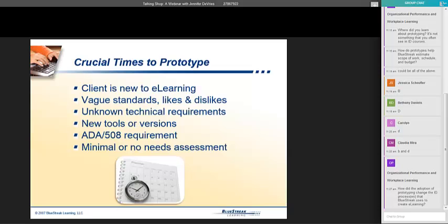It basically got our production team involved earlier in the process. Because when we were using more of a straight ID process, where we'd analyze and then design and then storyboard and then throw it over to the production team, we just had a lot more fixes and a lot more changes later in the process. So basically it gets that production team involved earlier.